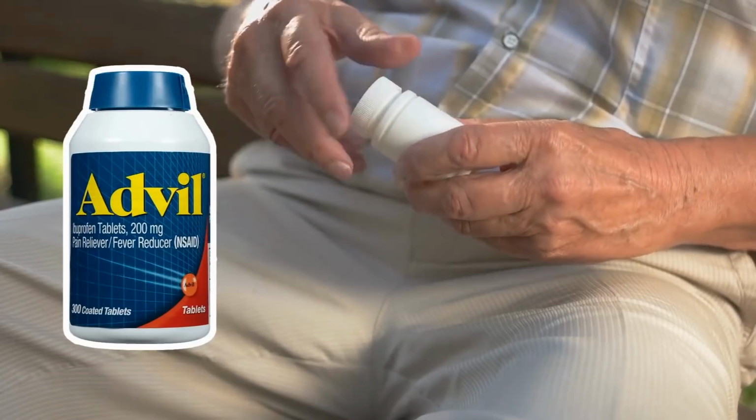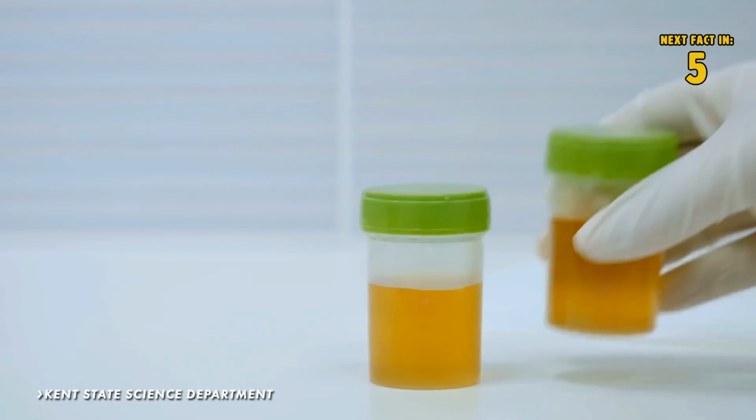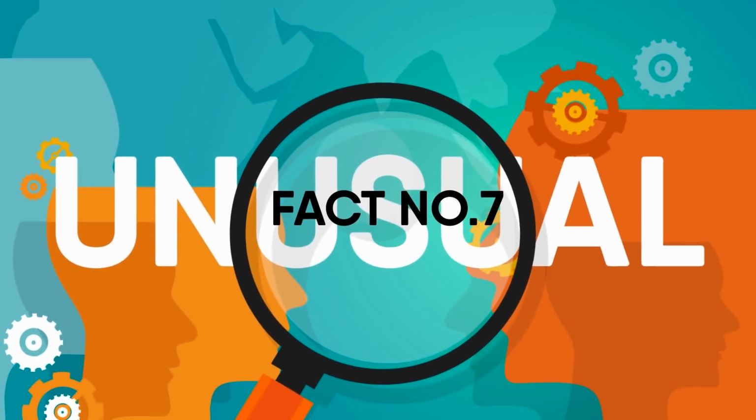While we take some Advil, why don't we talk about an unusual fact that isn't so mind-bending? How about we move from the brain down to your private parts, where we're going to talk about urine for a second. Apparently, according to the Kent State Science Department, fresh urine is cleaner than water, spit, or even the skin on your face. Unusual fact number 7.